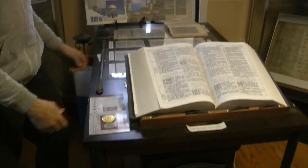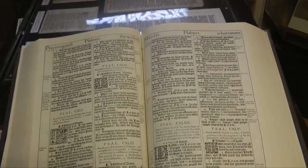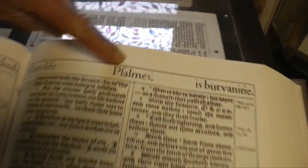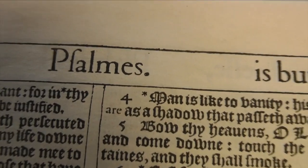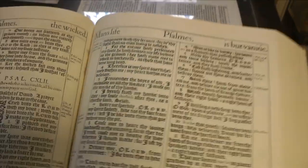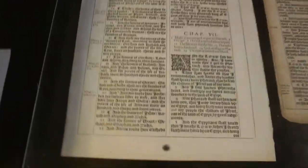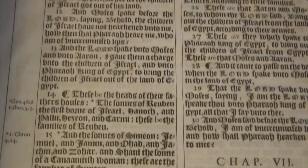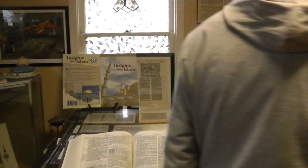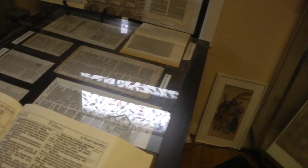Then over here, the King James 1611, a facsimile. It was very big. It was like a pulpit Bible. And you notice here it says Psalms, but look at that. What looks like an F is an S in older English. Then here's some original pages from the King James 1611. And then that was too big to carry around, so they printed in 1612 a smaller King James Bible. And then in 1613, they printed another one. So those are the ones you could actually carry around with you.